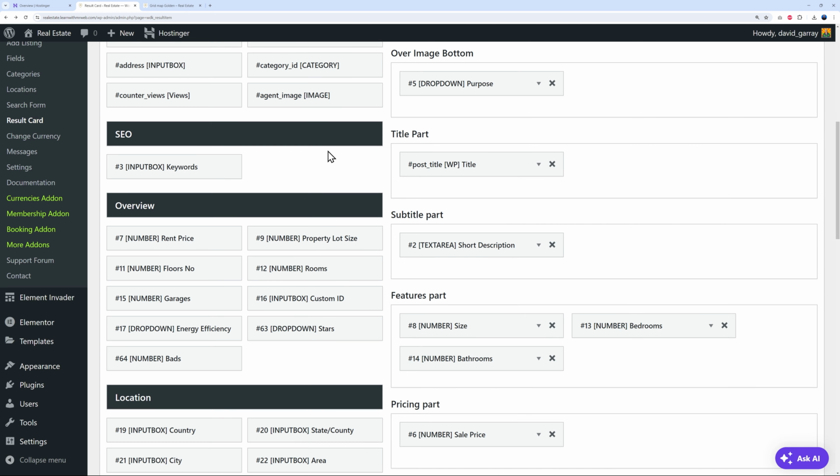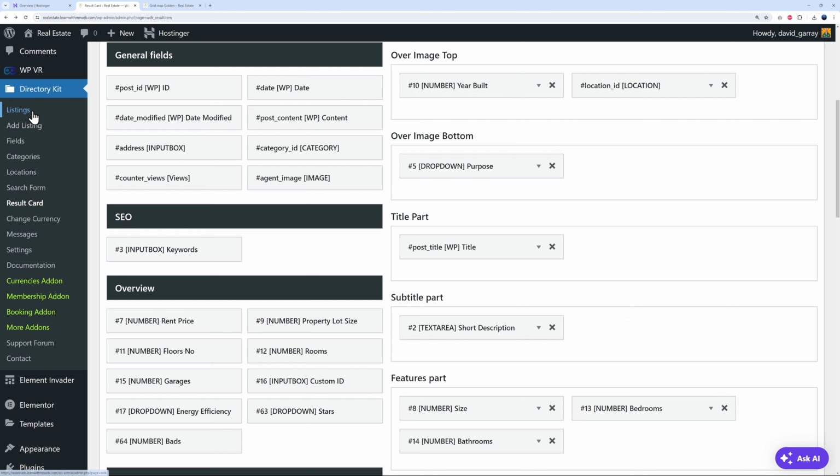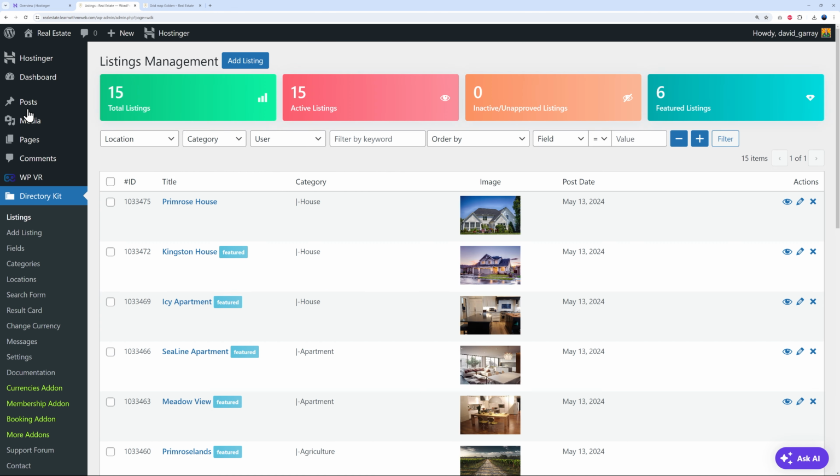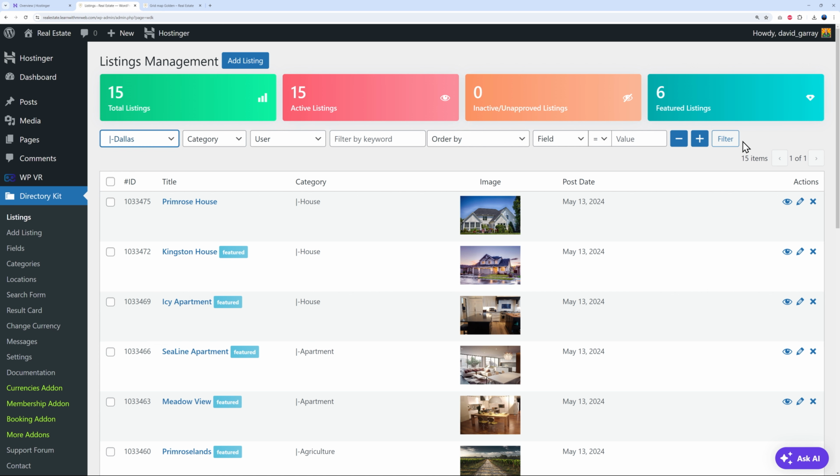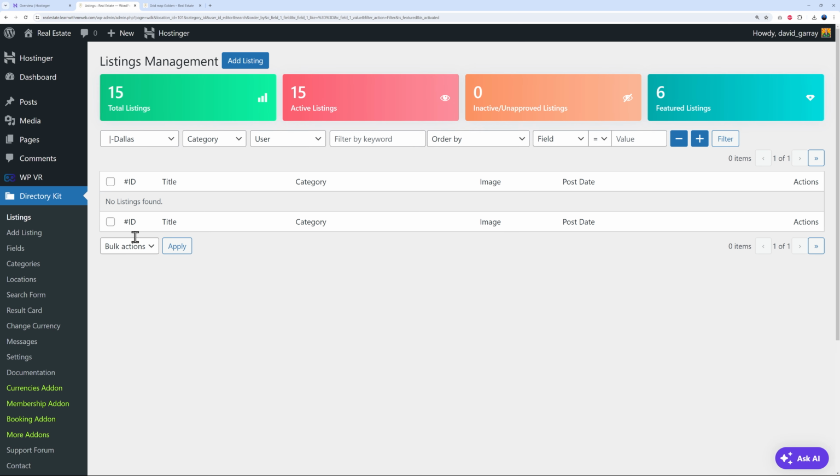So for this, all you have to do is go back here, and as you can see, you have listings and add listings. If you go to listings here, this is where they all are. You can have a quick look at what they look like. You can edit them, customize them, and delete them, or you can add a new listing altogether. The nice thing is that you can filter down by location immediately from here. So if I were to go into, let's say, Dallas here, and then filter, as you can see, there's no listing because we haven't uploaded anything for Dallas yet.